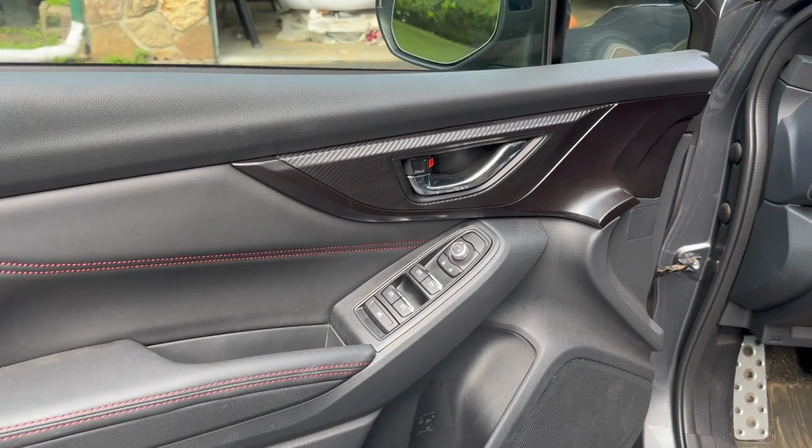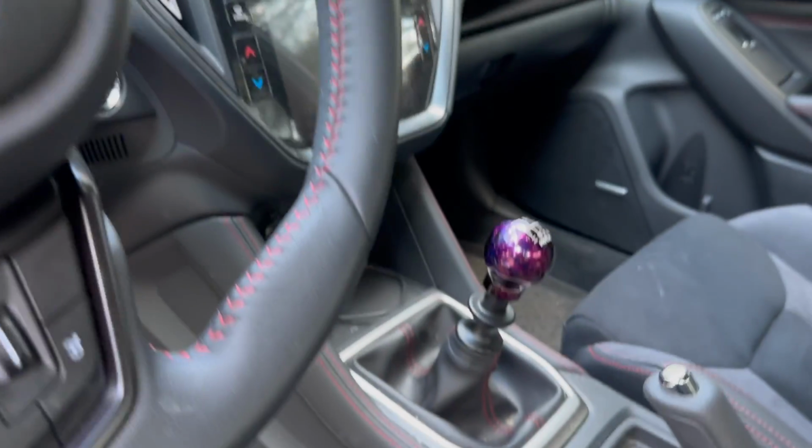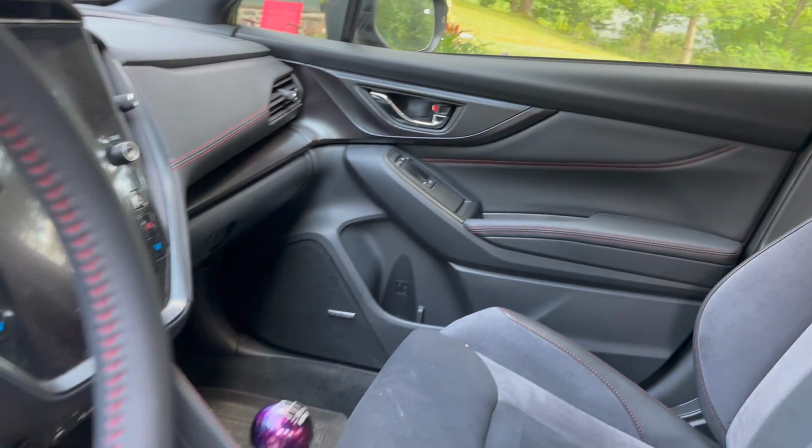Fake carbon fiber around the door handle. Fake carbon fiber on the steering wheel. Overall, really nice space in here.